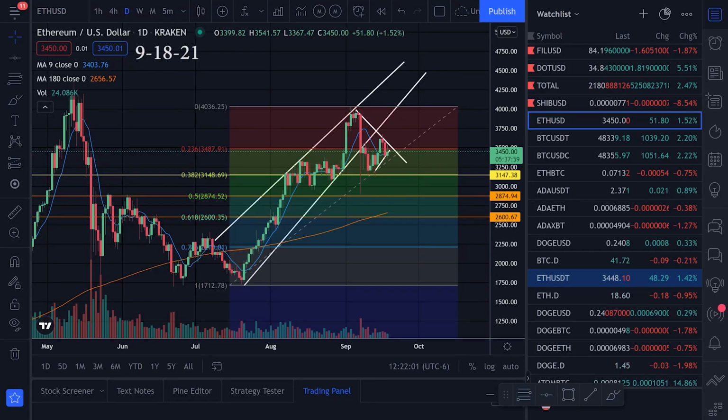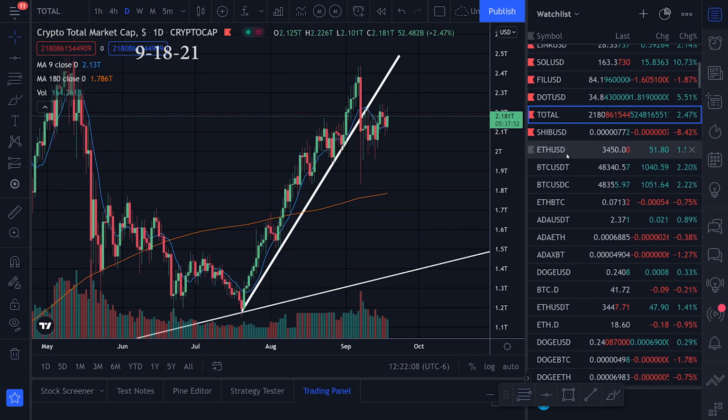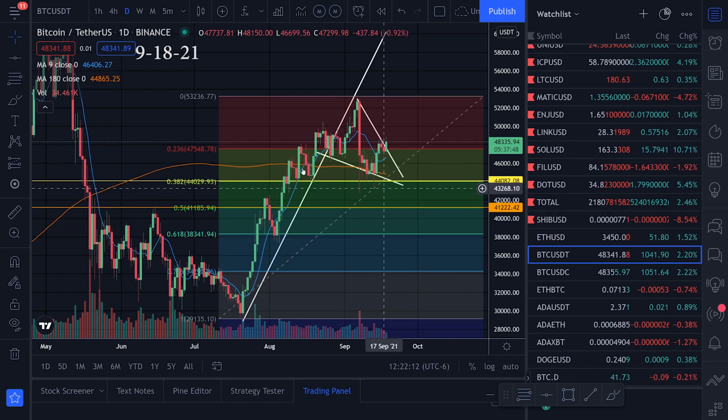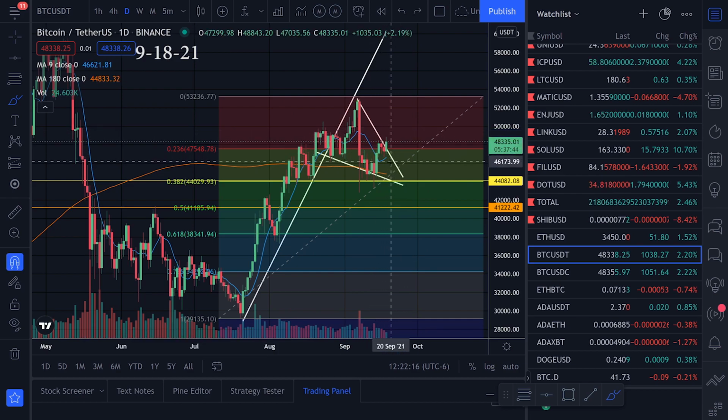Let's take a look at some chart action. Today we're going to do a crypto market update. We're going to be looking at the total crypto market cap, Ethereum, and Bitcoin. The main thing I want to talk about is this 9 moving average on the daily time frame. We're still above that. All right, let's go.